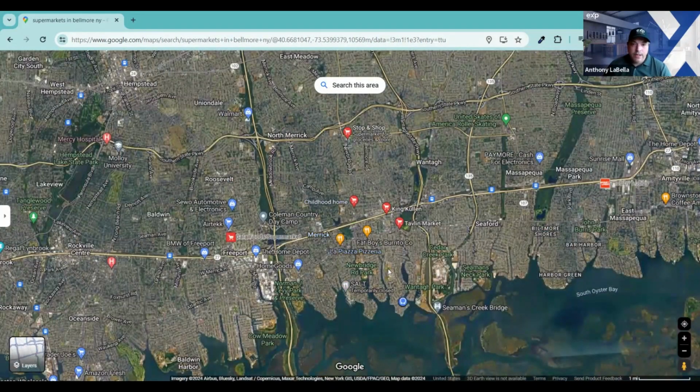All right, now moving on to supermarkets. If you are closer to South Bellmore, you have King Cullen right here on Sunrise Highway. And then in North Bellmore, you have Stop and Shop. There's also a Stop and Shop in Merrick right over here. And there is a Whole Foods out here in Massapequa as well, if you want to take Sunrise Highway a little further out to the east.